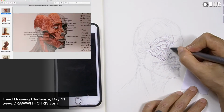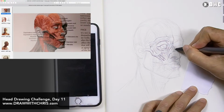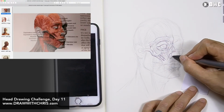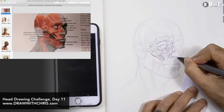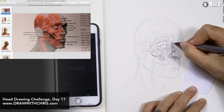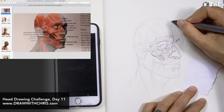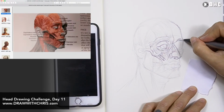So I'm going to know this and just kind of note these muscles here because I really want to break down the individual muscles. I want to make this more of a study, less of a drawing. I know the drawing part is fun, obviously. But I want to know, and each time I do this, I learn a little bit more.